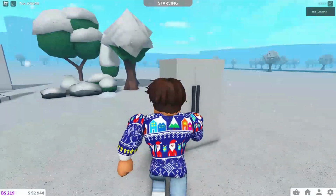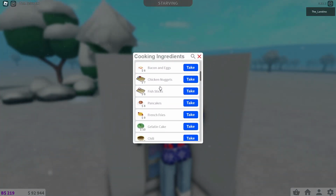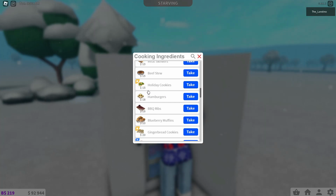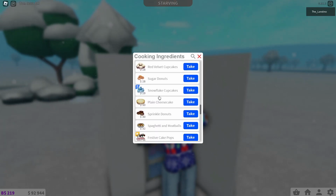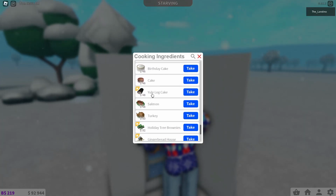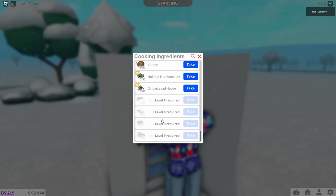Okay, so new food. If we take ingredients. We have the reindeer pancakes. Holiday cookies, which are back, which we need for the, wait, what? Holiday ice cookies, that's new. Snowflake cupcakes, that's also new. The festive cake pops. Festive fudge, the Yule cake log, holiday tree brownies, and the gingerbread house. And I think that's all.